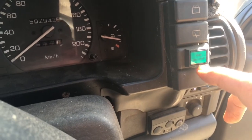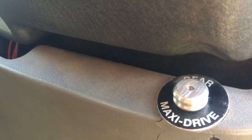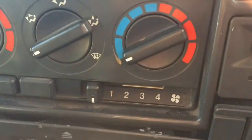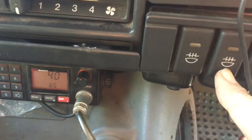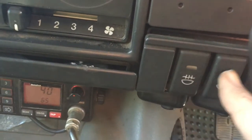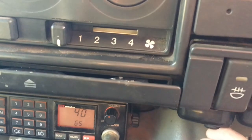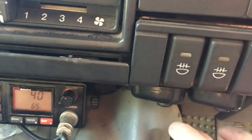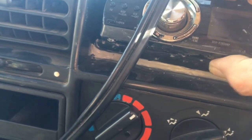There's the light for the rear maxi drive locker. And there's the switch for it, which is a pretty dodgy switch. I'd like to make that better. Down here we've got the headlights, which are wired in with separate relays, I believe, to the high beam. And underneath are the switches for the external lights, which half work, half don't. Here's a pretty good radio, which is fairly dodgily installed.